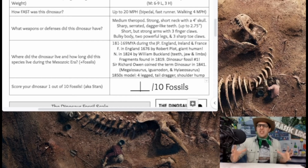I just love researching all that, learning more about Dinosauria and more about the Megalosaurus. And in the 1850s, the models of Megalosaurus are just crazy. You have to go and look it up. Look up 1850s Megalosaurus, and you'll see what they originally thought this theropod dinosaur looked like. It walked on 4 legs. It was a tail dragger. It had this weird shoulder hump on its back. It was just crazy to look at, but as we know now, it was most likely a theropod dinosaur walking on 2 legs, with those serrated-like teeth in its mouth. Not so much a terrible lizard anymore.